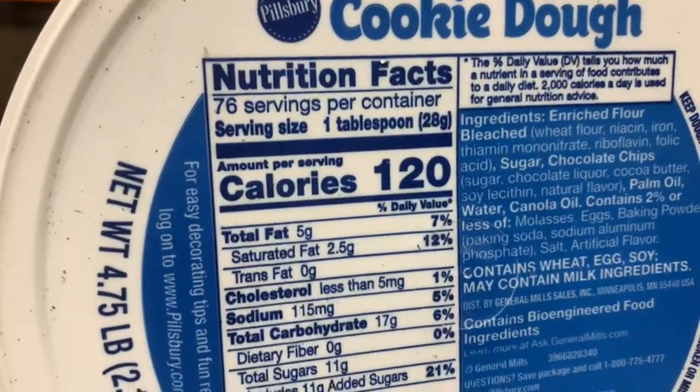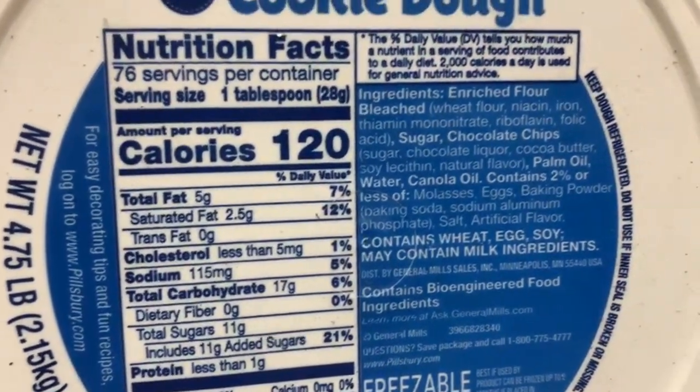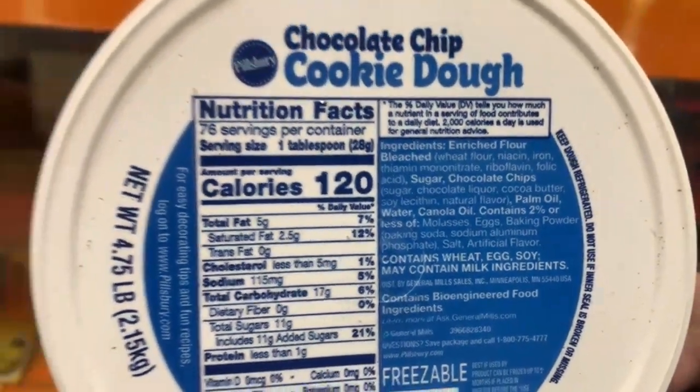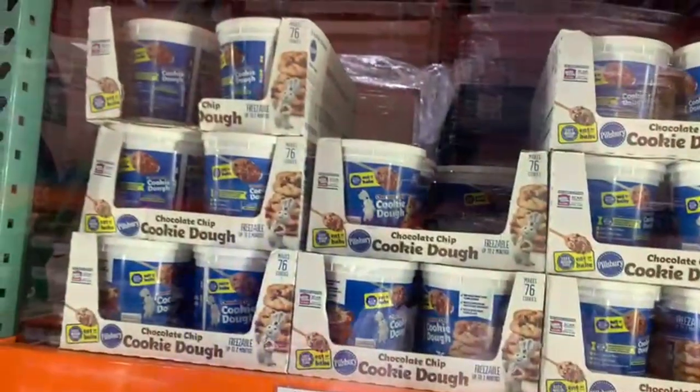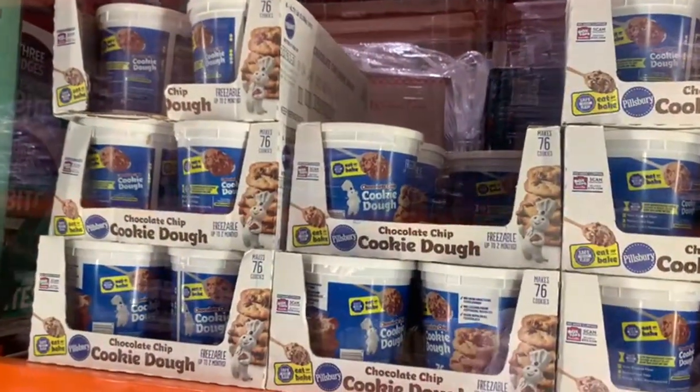When it comes to nutrition facts, for 1 tablespoon, 120 calories, 5 in fat, 17 carbs, less than 1 gram of protein, 11 grams of sugar, and 115 in sodium. So if you need a reason to turn on your oven and warm up your home, why not bake some cookies with that?